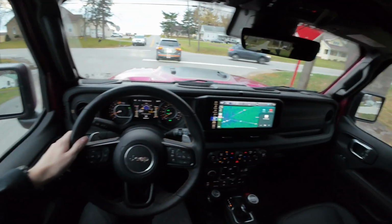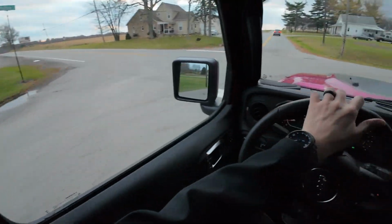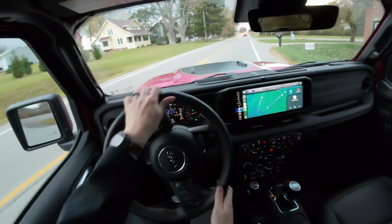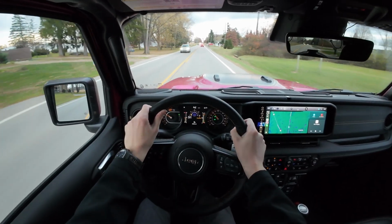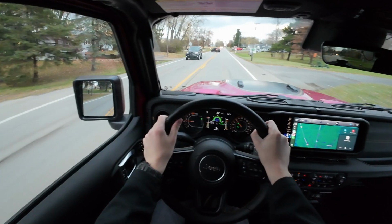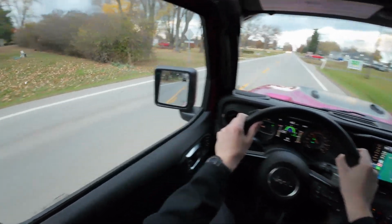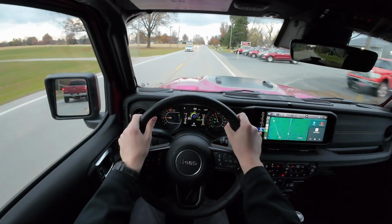Wow, almost had an accident there. Holy cow. She did not use her turn signal at all. She just really doesn't care about what happens.